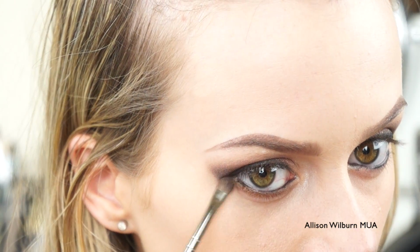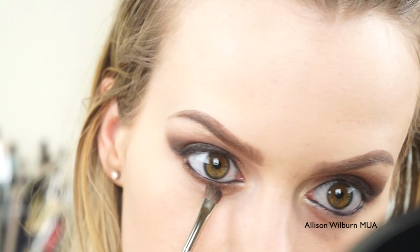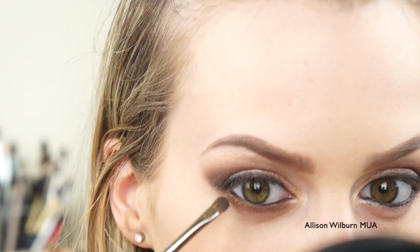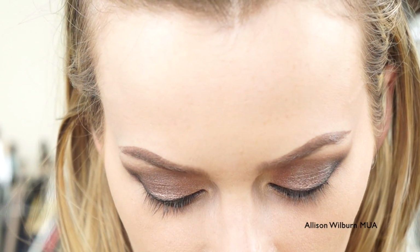I hate watching this part in other people's tutorials. I don't know if any of you do that too. I have to look away when they're smudging under their eye because it makes me very nervous that they're gonna poke themselves, and I just can't handle it.